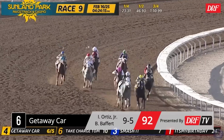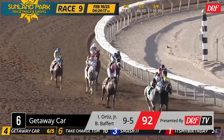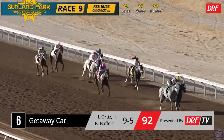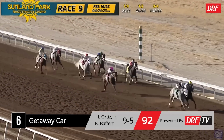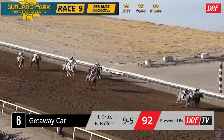We'll take a look at the stretch run of that race. He had to be put under some real pressure around the far turn to match the move of Caldera, and it looked like he was bound for a second-place finish when that one ranged up outside of him. But I think it's a credit to Getaway Card that he was able to battle on all the way to the wire and keep his nose in front.